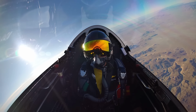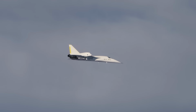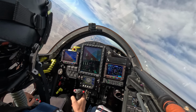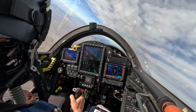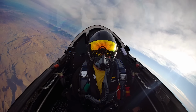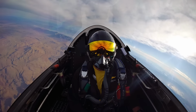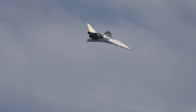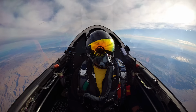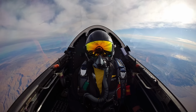Your go pitch doublet. Alright, I'll come out of this turn with a roll step to the right in 3, 2, 1, mark. Feels about the same as it did at 0.7. Well, good roll step, you're go pitch doublet. Alright, pitch doublet in 3, 2, 1, mark.